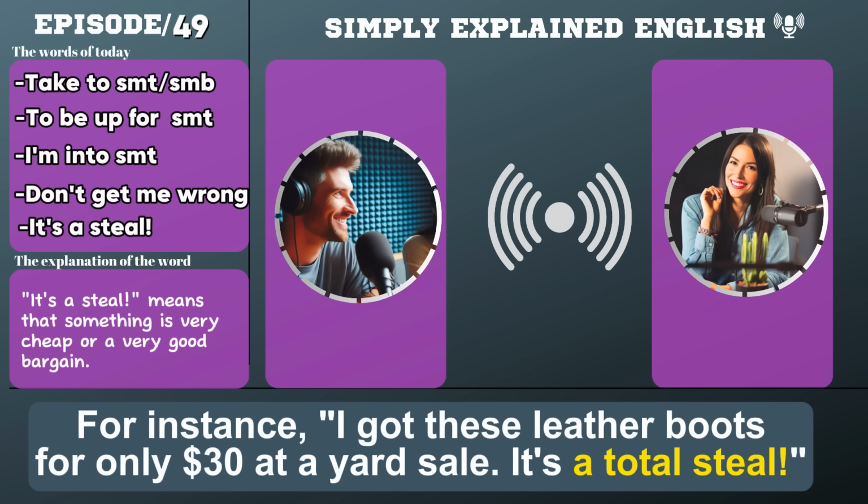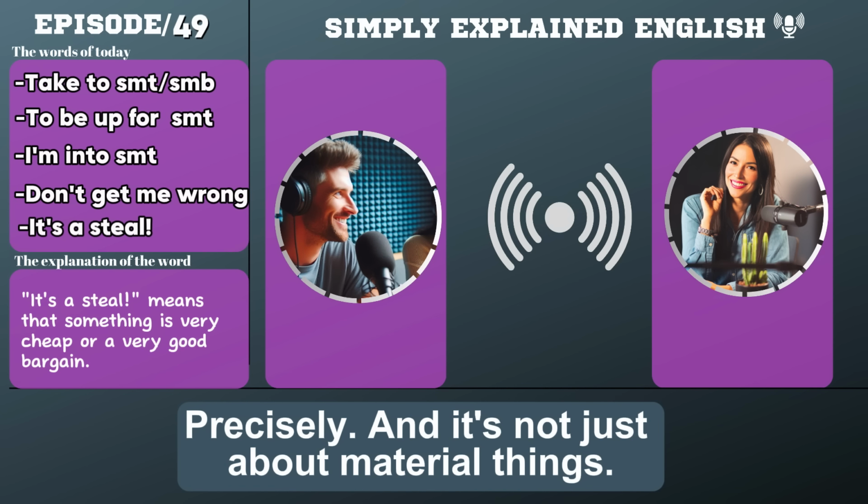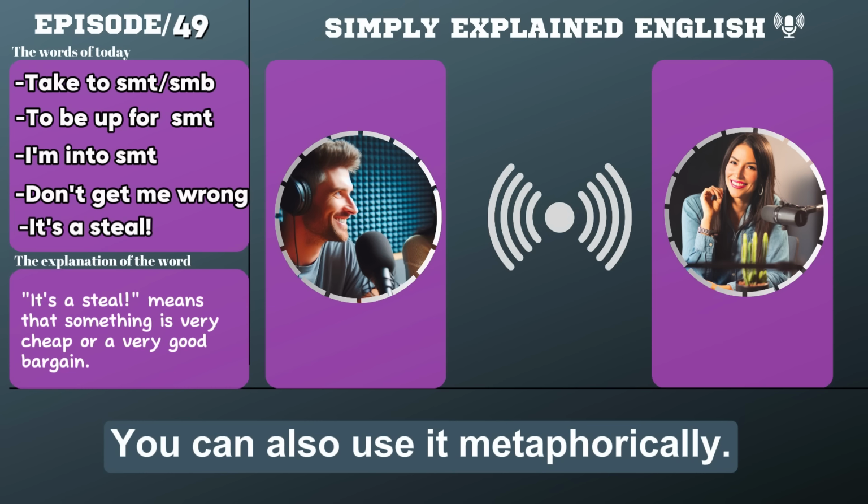For instance, "I got these leather boots for only $30 at a yard sale. It's a total steal." Or, "Believe it or not, these high-quality speakers were a steal at $400." Precisely. And it's not just about material things. You can also use it metaphorically.